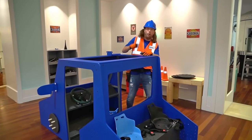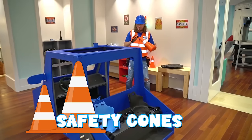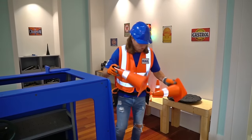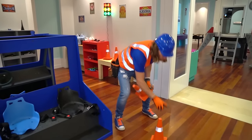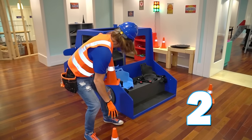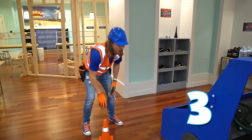Oh, let's see. Oh, right here. We've got safety cones. Maybe we need to put these out to let everybody know this is where we're working. All right, let's see, here we go. We'll put one right here. That's one, number one. Number two. Oh, and one over here. And cone number three. Oh, that's awesome.